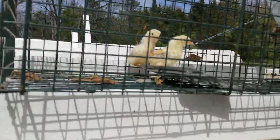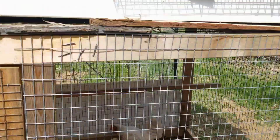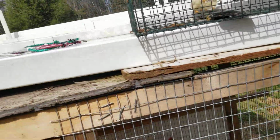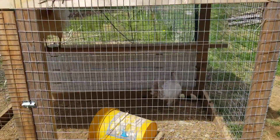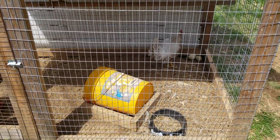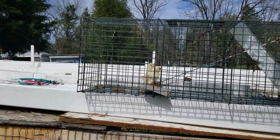These two keep getting out. I guess they're going through the wire. One of them already got mangled by the dogs because it got out. So I'm going to put them up in another place.